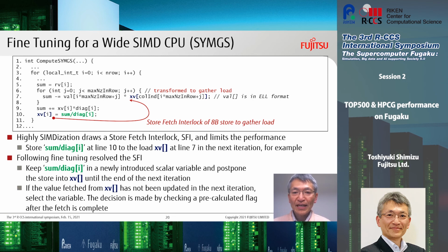A64FX supports the SFB, store fetch bypass, which forwards data to avoid retrying the load instruction. However, the scalar store followed by the gather load is not supported. To relax the interlock, we introduced a variable that holds the sum until the next iteration ends, and then stores the sum in the array xv.